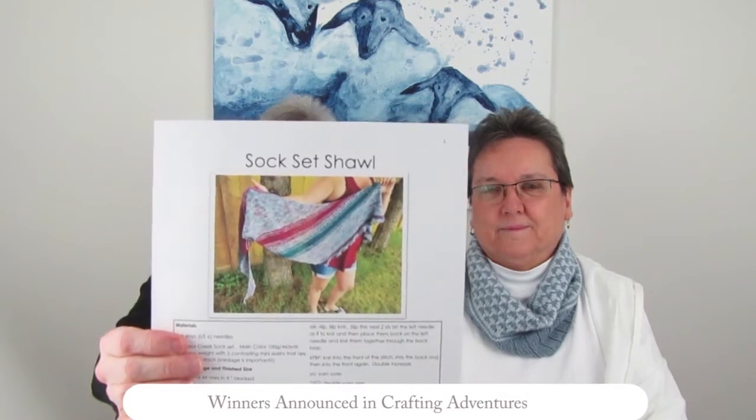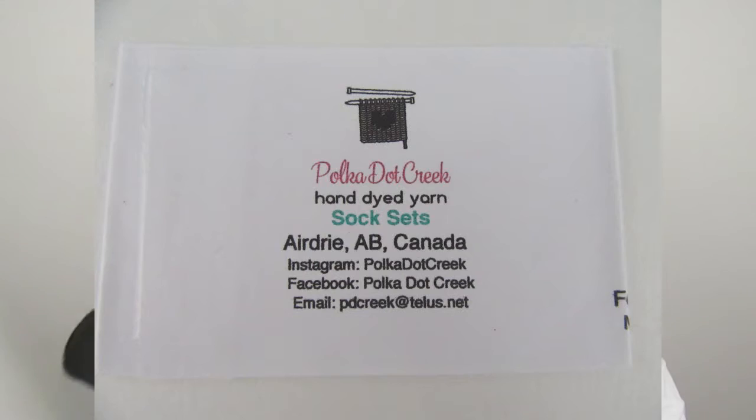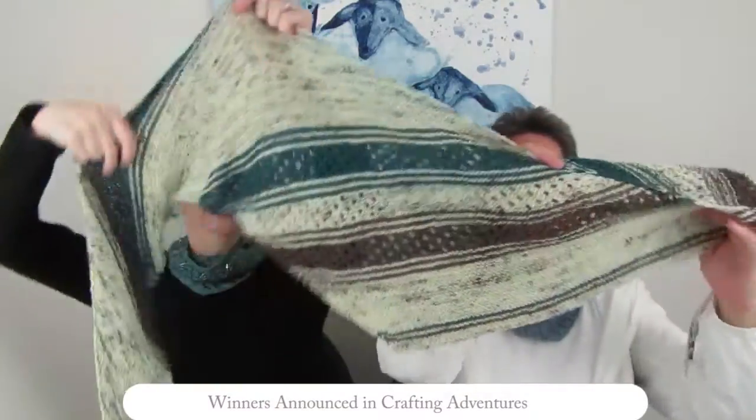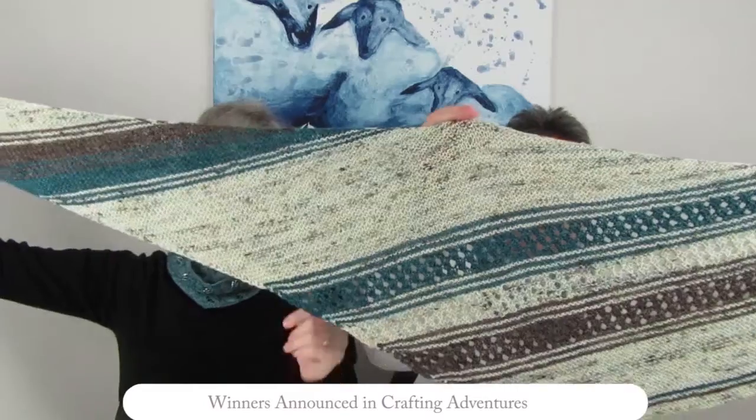Now, my last finished object is called the Sock Set Shawl, and that's by Cozy Up Knits. And I used a sock set by Polka Dot Creek, and she's in Airdrie, Alberta. And the main colorway is birch, and the two are spruce and chocolate. And I love this. Now, I've had this done for a while, and I have just finished blocking, and there we are. Beautiful colors.